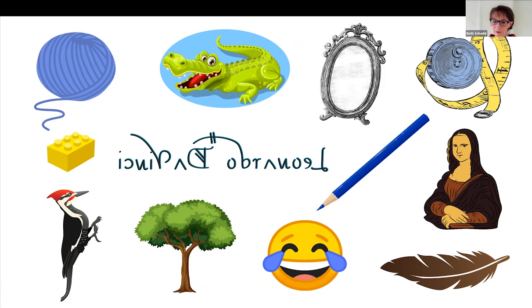And if we go to the bottom row, we have a pileated woodpecker, or just a woodpecker or a bird. Then a tree. And then we have that smiley face or a laughing face, an emotion or an emoji. Those will all work. And the final object is a feather or a quill. So how many did you get correct? Let us know in the chat.